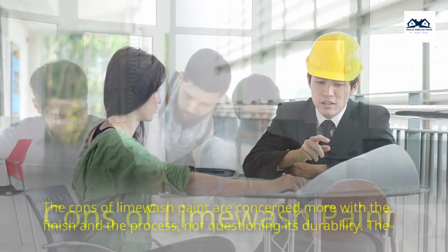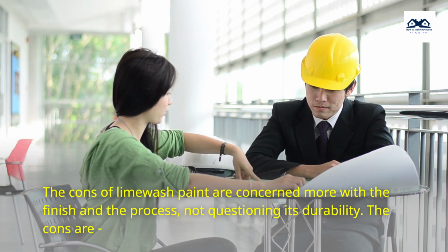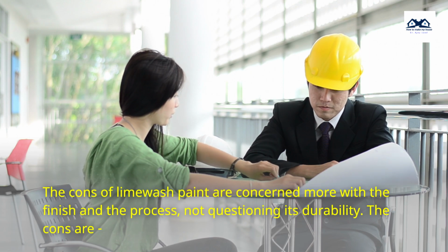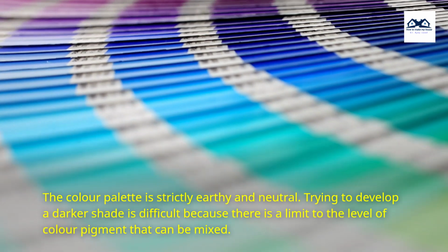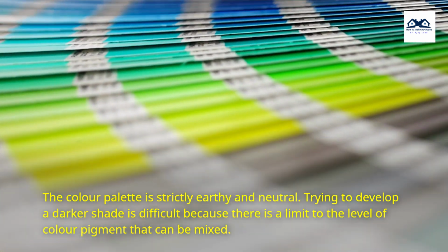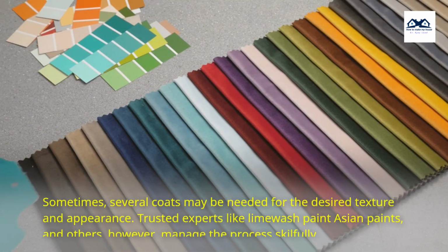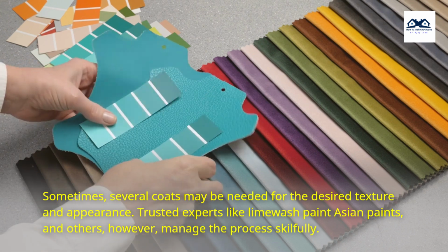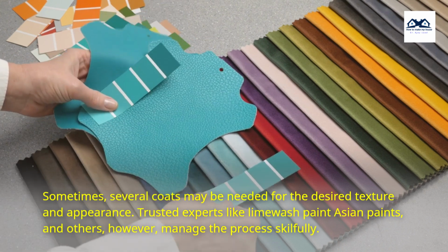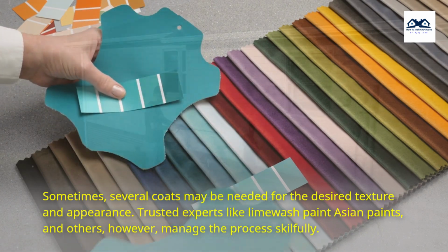Cons of Limewash paint. The cons of Limewash paint are concerned more with the finish and the process, not questioning its durability. The cons are: the color palette is strictly earthy and neutral. Trying to develop a darker shade is difficult because there is a limit to the level of color pigment that can be mixed. Sometimes, several coats may be needed for the desired texture and appearance. Trusted experts like Limewash Paint Asian Paints, and others, however, manage the process skillfully.